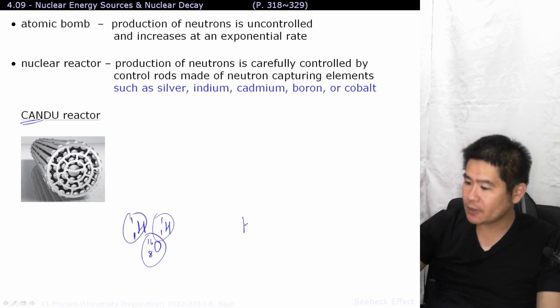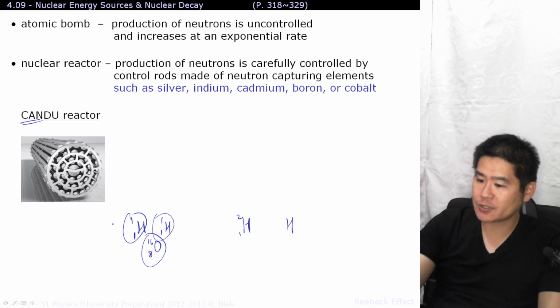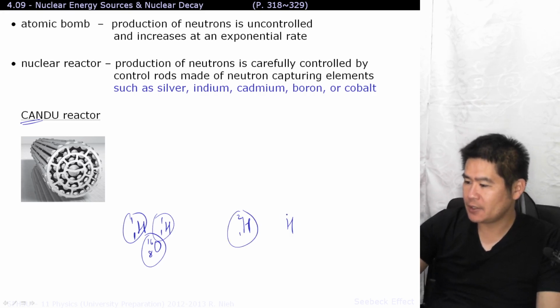As for heavy water, the hydrogens actually have a neutron in it. So normal hydrogens have 1 proton and 0 neutrons. That's why its atomic mass is still 1. But as for heavy water, the hydrogens have an extra neutron in them.